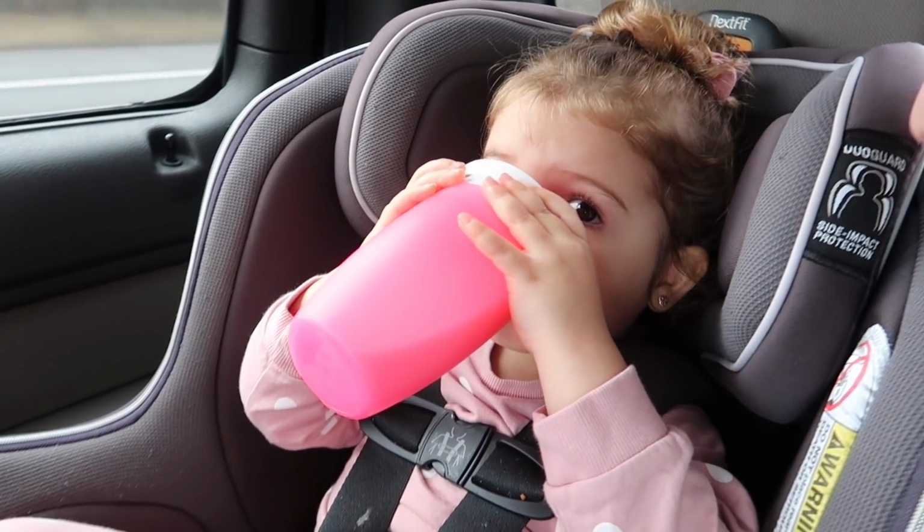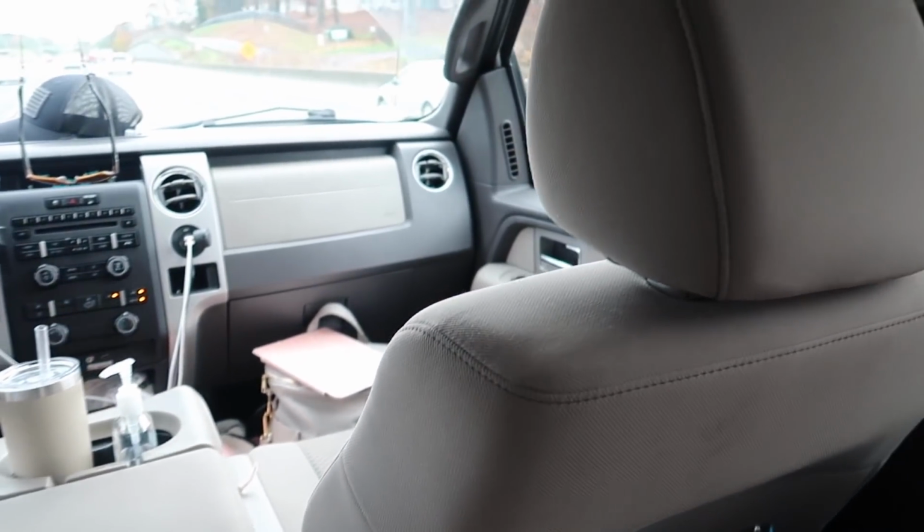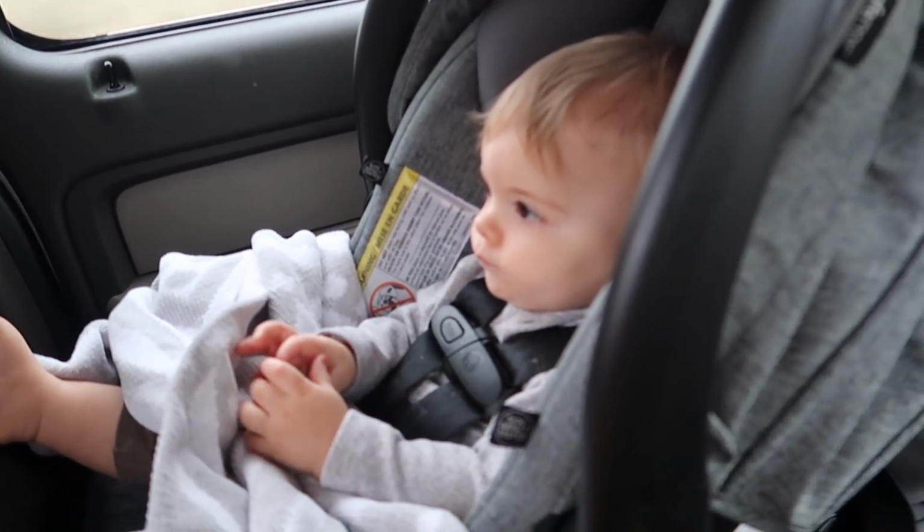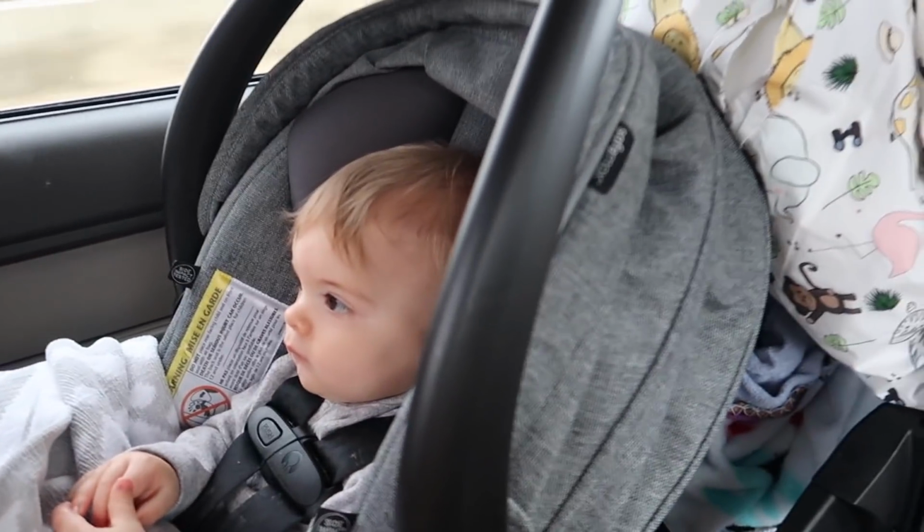Is it tasty? Then throughout the trip, I'll sometimes jump up to the front seat if I need a little bit more space, or if the kids are sleeping. If Jackson goes to sleep, I don't like to be right next to him, so I'll just jump to the front.